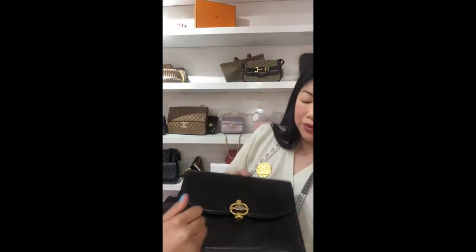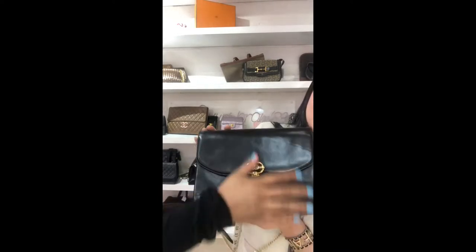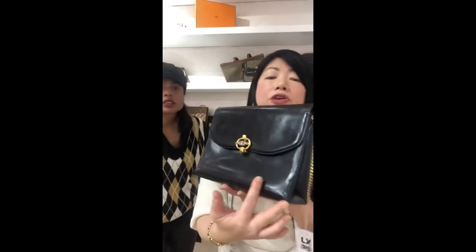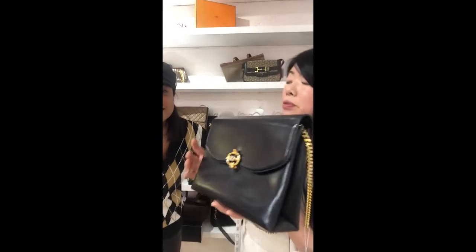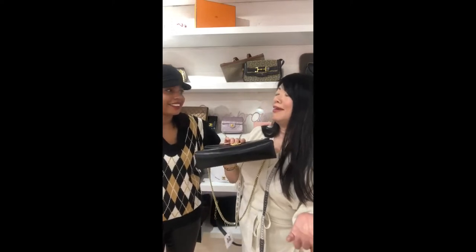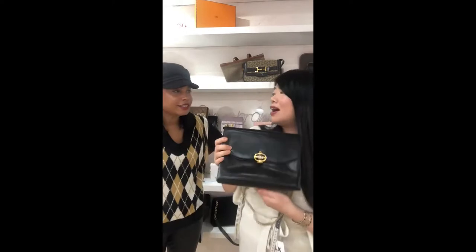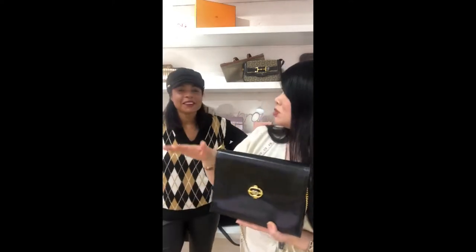Considering it's that soft box calf leather, there's hardly any scratches on it at all. It's been well looked after. There are the usual signs of use and wear, it is a pre-owned item. But other than that, sometimes I think our designer bags age better than a human. I'd love to look like a Gucci bag. Actually, even better, a Chanel bag in 40 years' time.